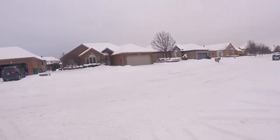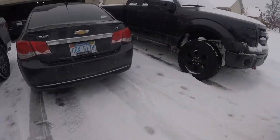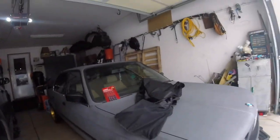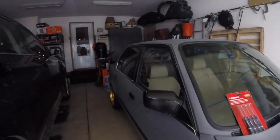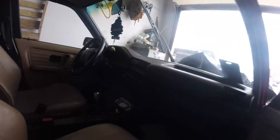Six house right now, about to pick him up, and then we're off to Harbor Freight. Go look at this E30 right now while we wait. You can tell from the excess of oil dry on the ground, that is why we are taking out the new motor from the E36. Interior's mint though. Still needs a little bit of work, but hey, it's come a long way, that's for sure.